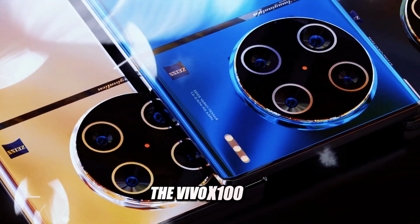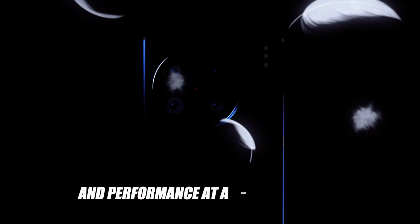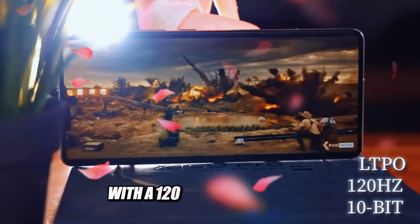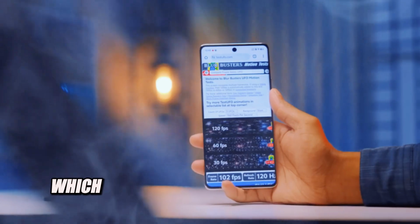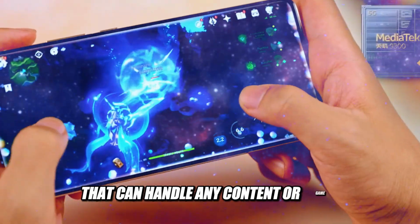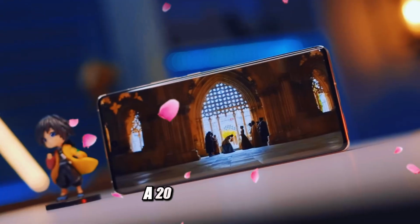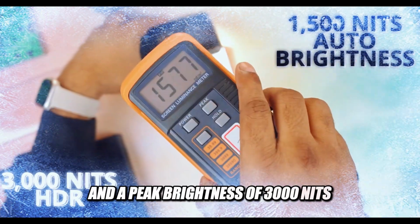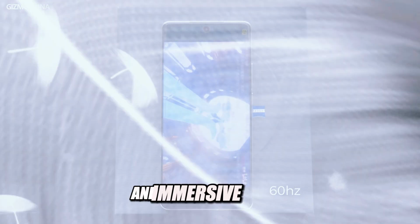The Vivo X100 Pro is a flagship phone that offers premium features and performance at a mid-range price. It has a 6.7-inch AMOLED display with a 120Hz refresh rate and a 240Hz touch sampling rate, which means it has a smooth and responsive screen that can handle any content or game. The display also has a 1080p resolution, a 20:9 aspect ratio, and a peak brightness of 3000 nits, which means it has a sharp, wide, and bright screen that can deliver vivid and immersive visuals.